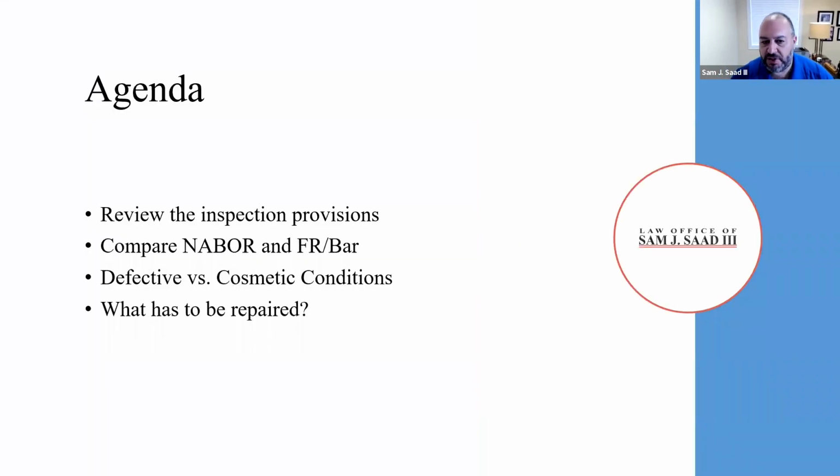Diving right into this morning, we're going to look at the inspection provisions. We're going to compare the NABOR and the FAR Bar provisions. One thing I'll say about that, it was really kind of interesting. They're very similar. They have their differences, and we're going to talk about them. But what is defective versus a cosmetic condition? We're going to go into that and basically say what has to be repaired.